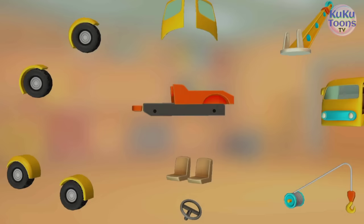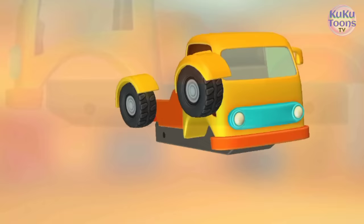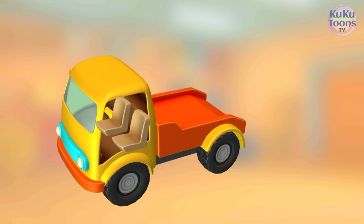Try to put this vehicle together. Cabin. Wheels. Wheels. Seats. Steering wheel.